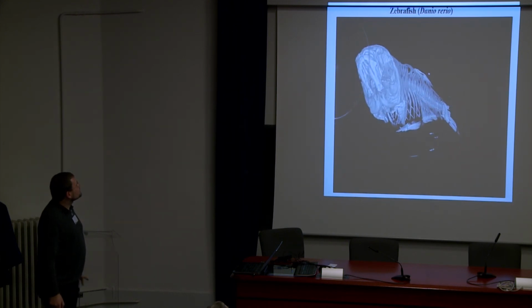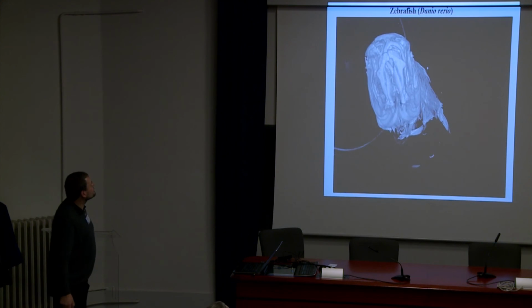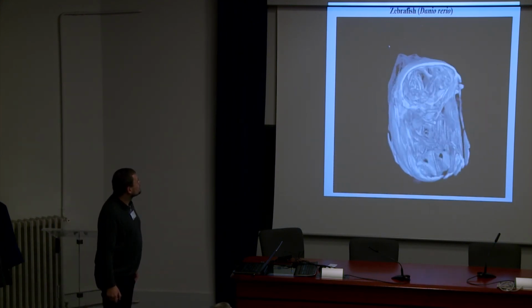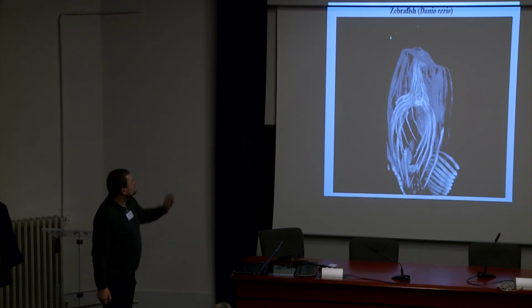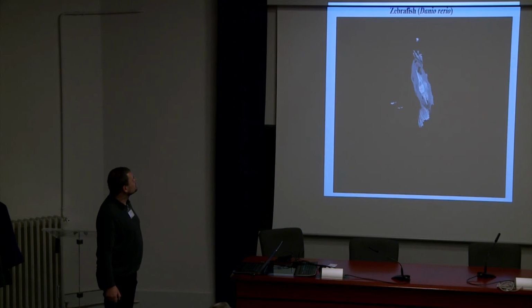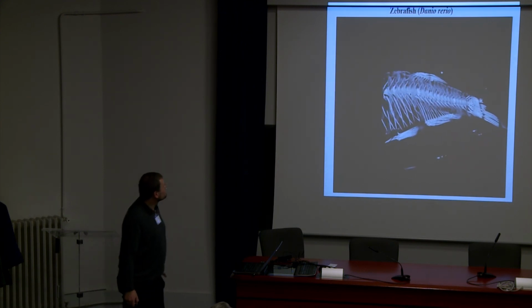And we can see the teeth back in the throat of the zebrafish. And then we go along the spinal cord, which is hollow. Yeah, here it comes again.